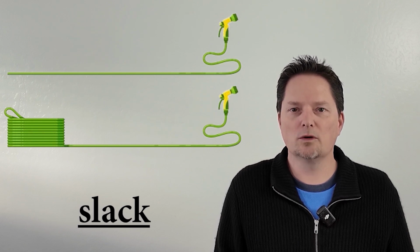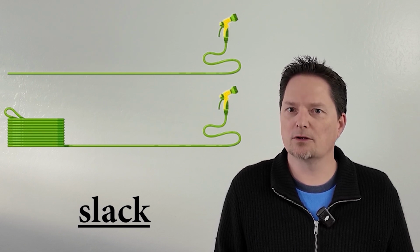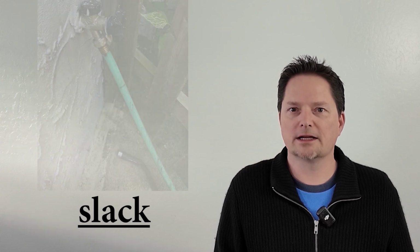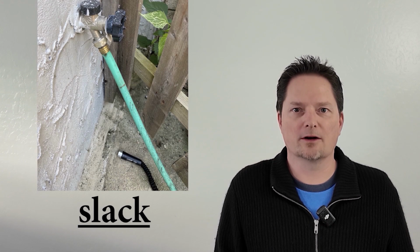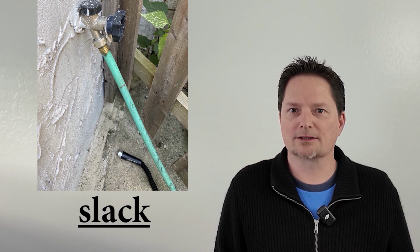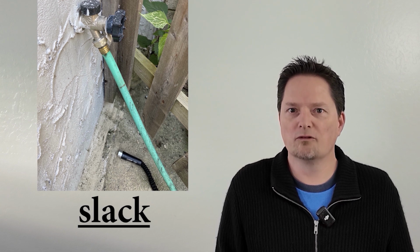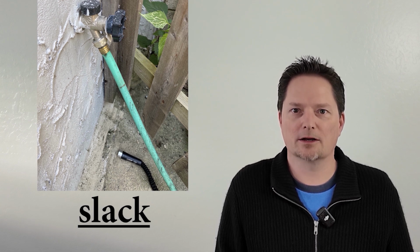Let's practice. Which hose has more slack? The top hose or the bottom hose? That's right, the bottom hose has more slack. Example, you're working with your wife in the garden, and she's watering the grass with the hose, and she needs more hose. So she says, "Can you give me some more slack in the hose?" And you go to the faucet and you see it's tight. There's no more slack in the hose.